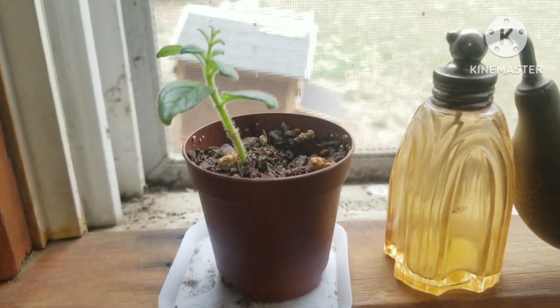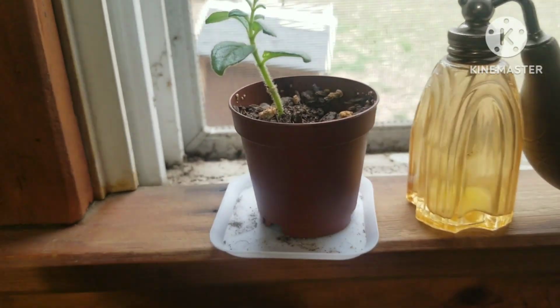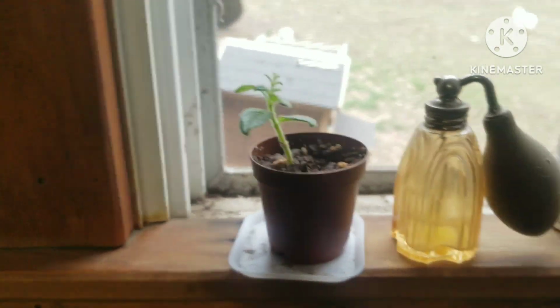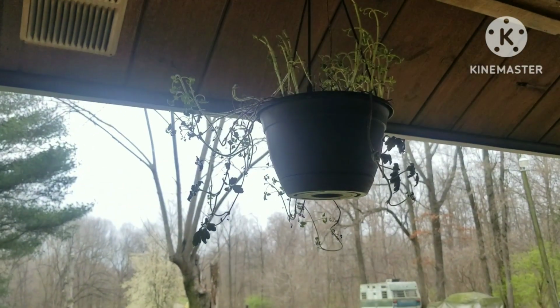Yeah, I did have more starts than that, and I killed them, to be honest. I think I overwatered them, so I potted it in here, and it's doing great. It's got all kinds of new growth on it, and I got to rotate that plant too.